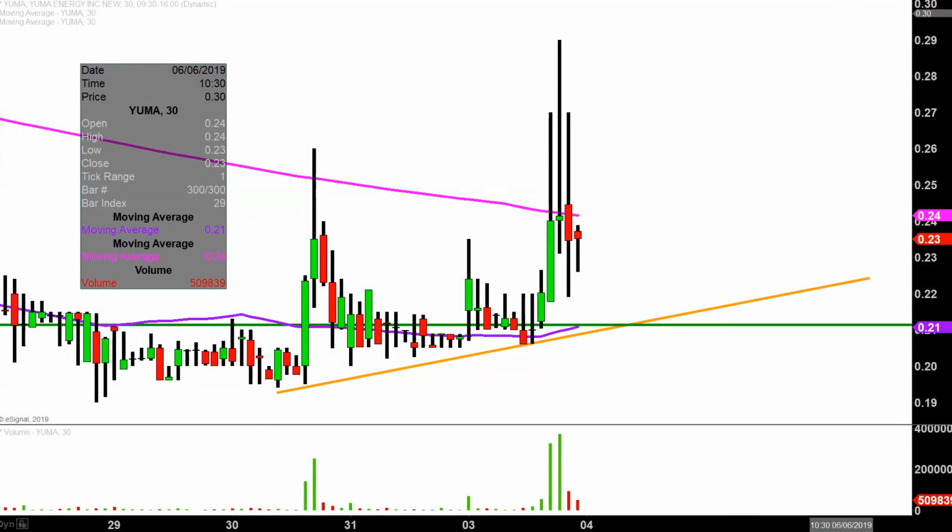So looking at today in and of itself, it's disappointing that it gave back those gains, but taking a step back and looking at more than just 1 day, you can see the price does still have an opportunity to stay above that trend line. So let's see if the bulls can get that job done or not.